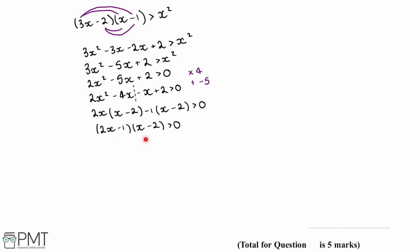So what we can learn from this inequality is that our two critical values for x will be 1/2 and x is equal to 2. Now what this means is when x is greater than 1/2 and when x is greater than 2, then this inequality is correct. However, if we choose a value between 1/2 and 2, then this will satisfy the inequality x is greater than 1/2, but it won't satisfy the inequality that x is greater than 2. So we can just choose this x is greater than 2 value. So our final answer is x is greater than 2.